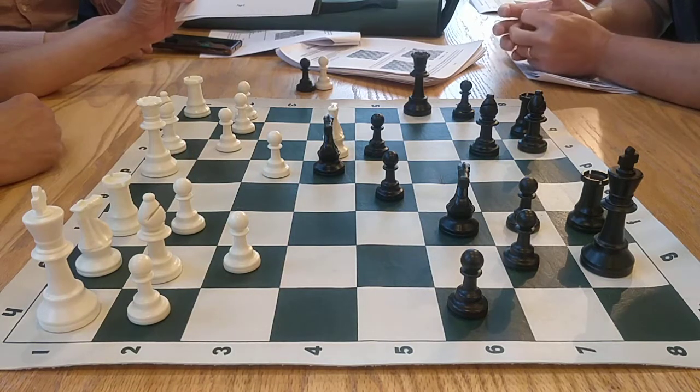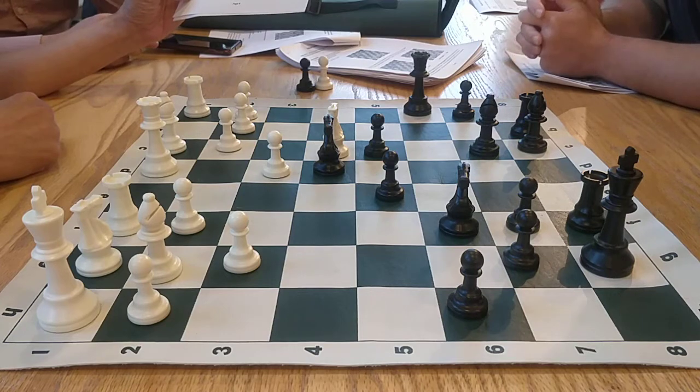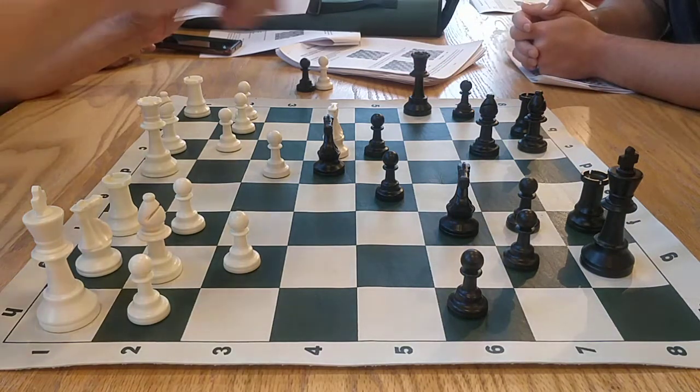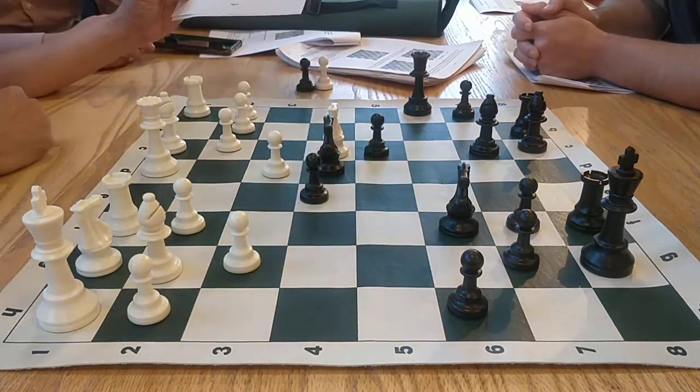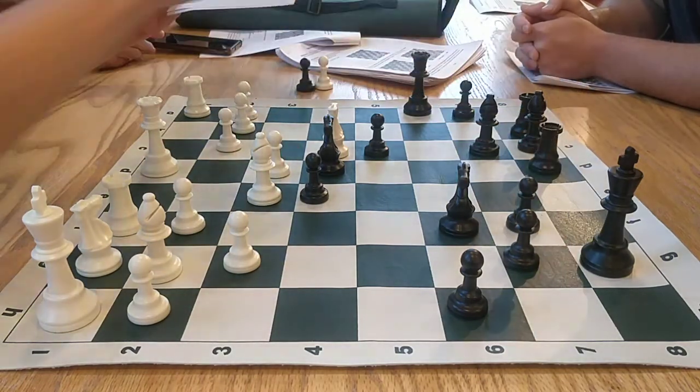Queen a6. That was an interesting game. So you are starting to notice that black actually is getting a comfortable position after sacrificing. Although white has consolidated a little. Yeah, but still nice position for black. White is still trying to get his pieces out.